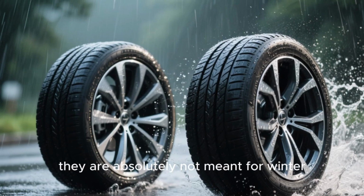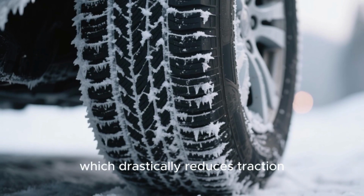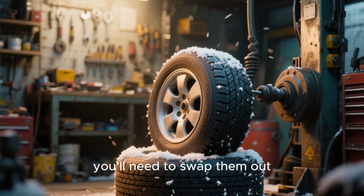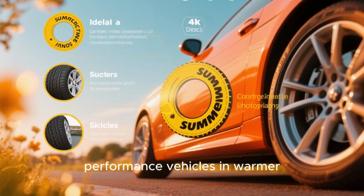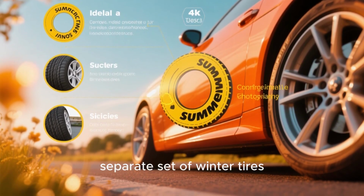However, they are absolutely not meant for winter. The rubber compound hardens in cold temperatures, which drastically reduces traction. So as soon as the temperature starts to drop, you'll need to swap them out. These are ideal for performance vehicles in warmer climates or for drivers who have a separate set of winter tires.